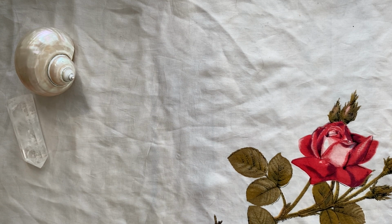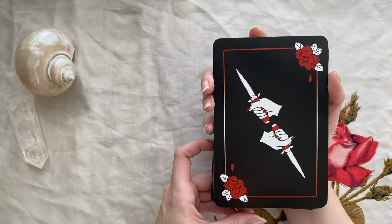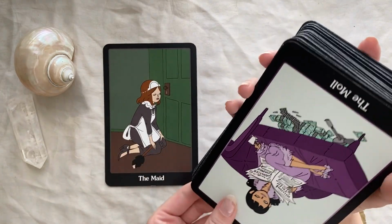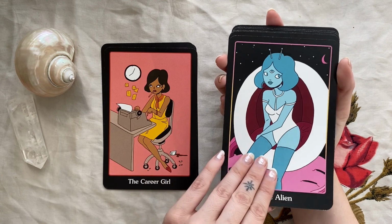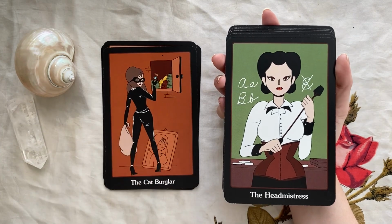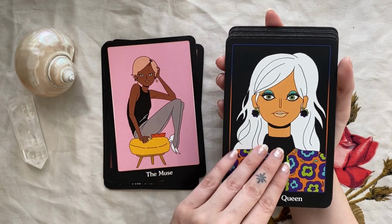All right, next up is an oracle. It is the Bad Girl Oracle. This is a fave of mine. The art is great. The guidebook is wonderful. Very empowering. Very rebellious, naughty, fun. I mean, it is the Bad Girls.